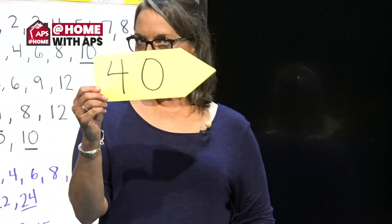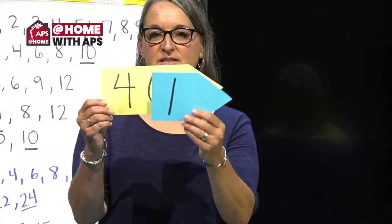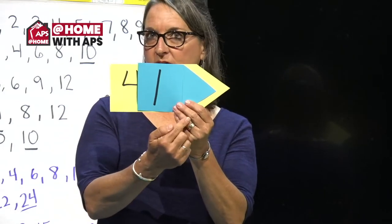So what does this card say then? 40, that's right. And what does this card say? 1. And if we put them together, they say 41.